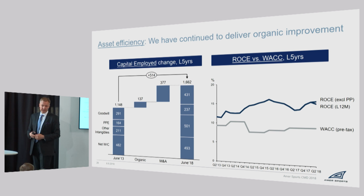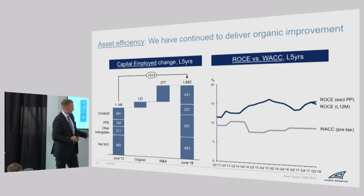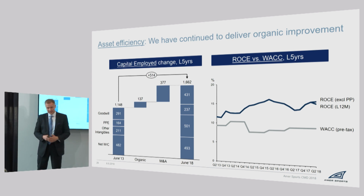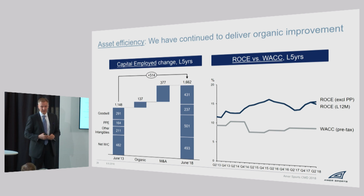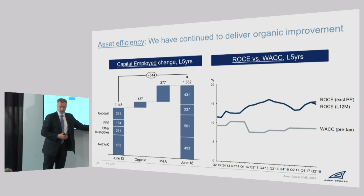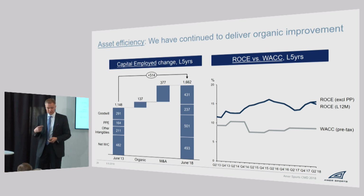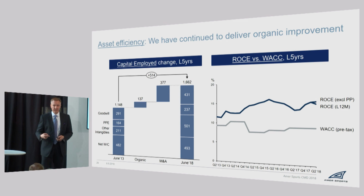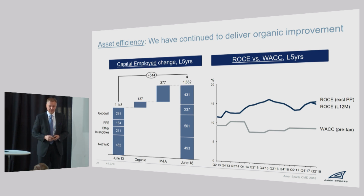once fully integrated. More importantly, here on the right, you can see our return on capital employed and our weighted average cost of capital from the past 5 years. So you can see that we have firmly stayed on the value creation track for the period, and that's the target. We always continue creating value, keeping our return on capital employed above our weighted average cost of capital.